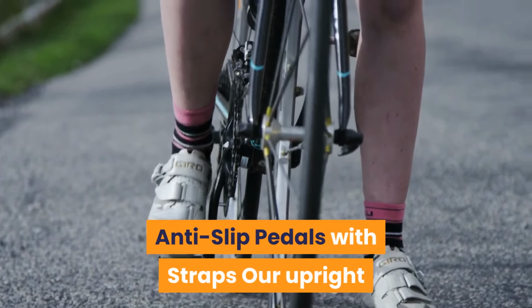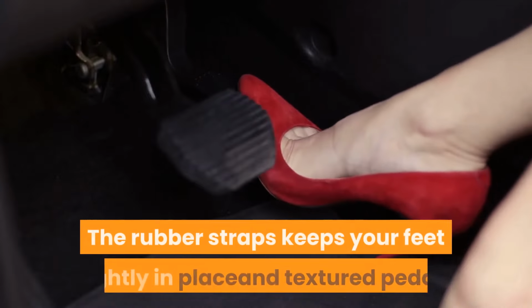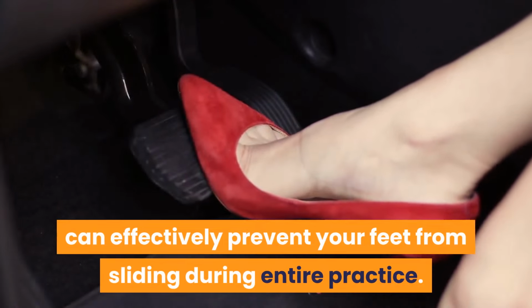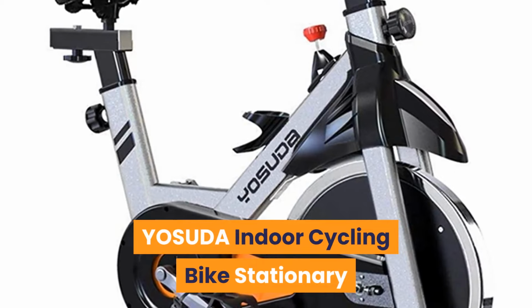Anti-slip pedals with straps. Our upright exercise bike is easy to get on and off. The rubber straps keep your feet tightly in place and textured pedals can effectively prevent your feet from sliding during the entire practice. 6. YOSUDA Indoor Cycling Bike Stationary.